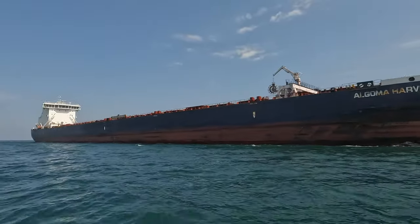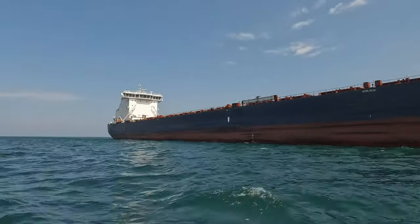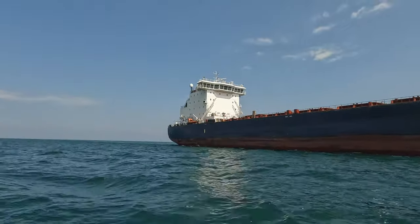I'm chasing the ship, the Algoma Harvester, out on Lake Ontario as it enters Port Weller as it makes its way into the Welland Canal and down to Lake Erie. So we're going to follow it in to the very first lock.